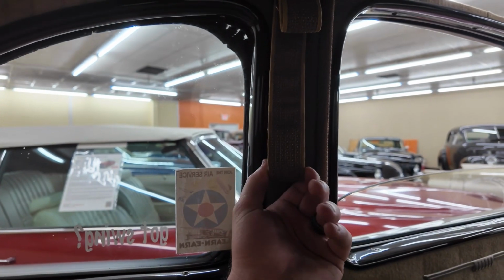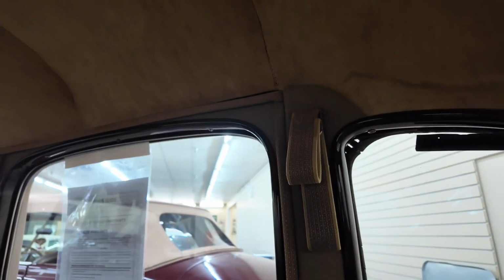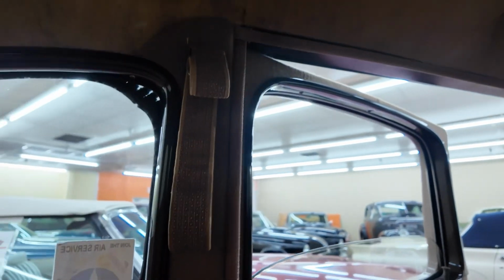If you had smaller people in your family, I'd venture to say that you could fit four people back here if they were small. You have a handle to hold on to, which was an option. It's got that on both sides. No coat hooks, though. But I guess you could hang a coat from this.